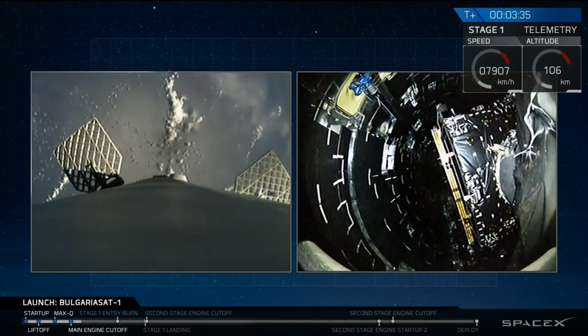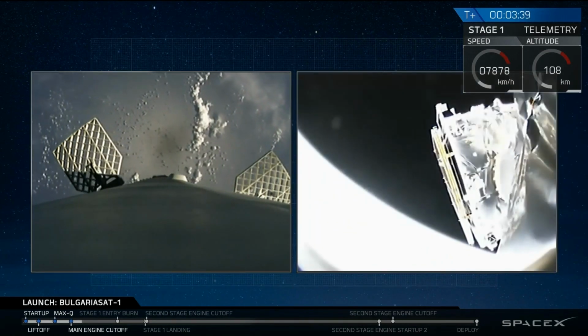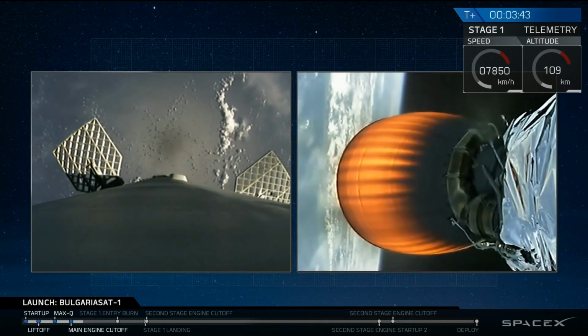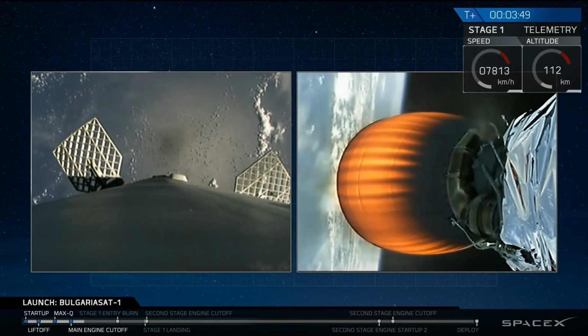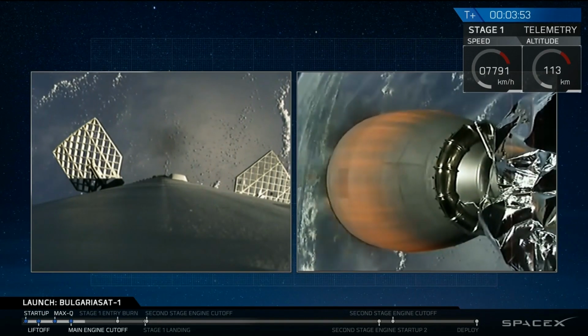We will have fairing separation in about 15 seconds. Just happened right now. It's like a good separation of the fairing. That was a brief glimpse of BulgariaSat within the fairing of our second stage. This means we have left Earth's atmosphere, majority of Earth's atmosphere.